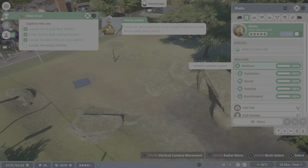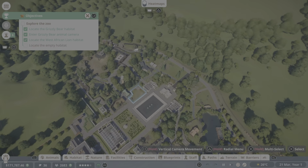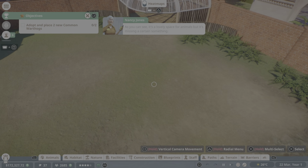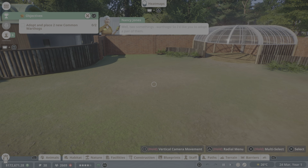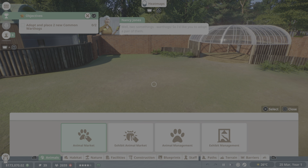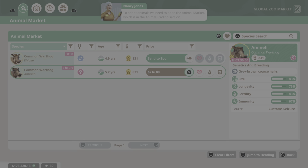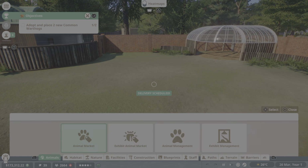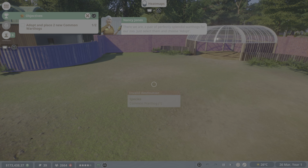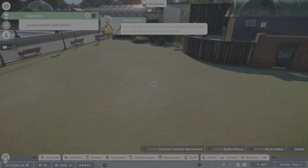Come on, let's head over to an empty habitat and see what needs doing there. As you can see, it's a lovely space for animals, but it's missing a certain something. Well, 2 somethings. Warthogs. So I'd like you to adopt a pair of them. To adopt animals, we need to open the animal market, which is in the animal trading section. There we are. A pair of perfectly splendid warthogs for our zoo. Just select them and choose Adopt.